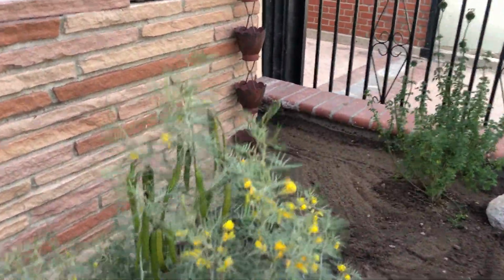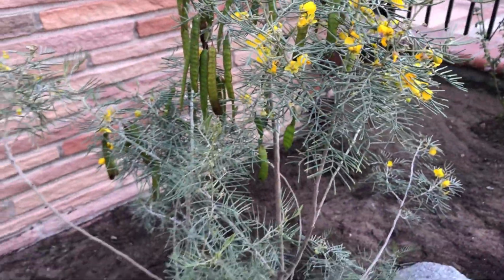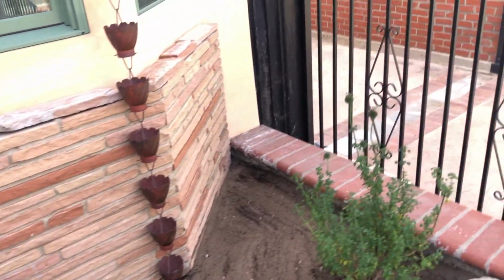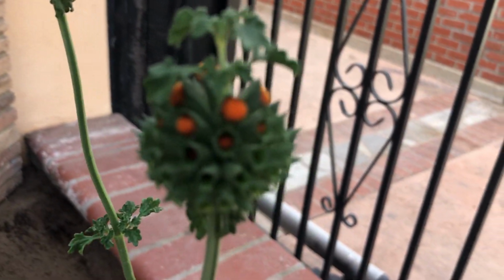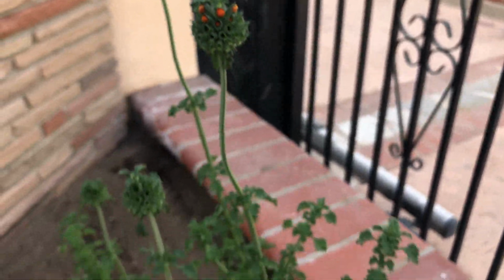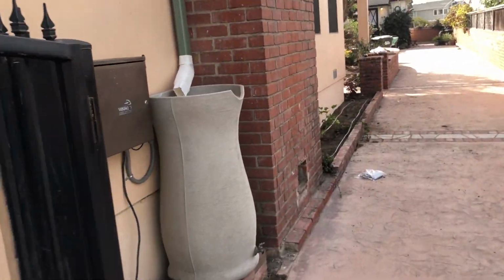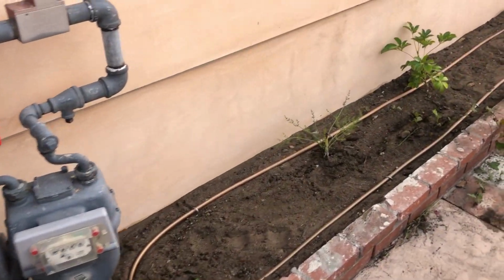Check out this native. It's actually got the legumes on it, which means it's a nitrogen fixer. Pulls nitrogen out of the air and puts it into the soil. And then another, this is a lion's tail, and so you can see the blooms there. It's as drought tolerant as a succulent, like super drought tolerant. Over here on the side, we're gonna eventually get more stuff. But I want you to take a look at the back.